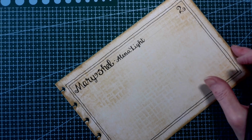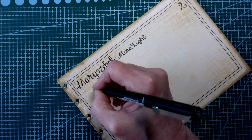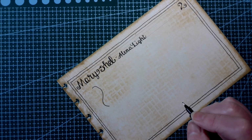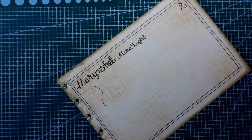Okay, so how do we draw this? Well, the first step in it is I'm doing a backwards S. You can do a forwards S if you like, but it's an S shape. So a double curve with a wobbly bit. And let's see if this will work on zooming me in.